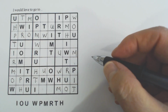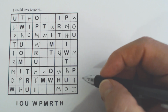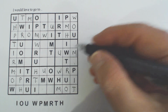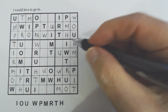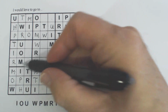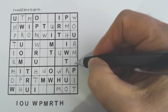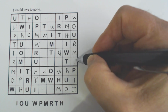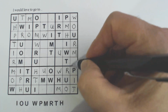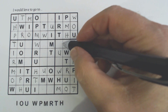And by the way, I can see the secret message already. I don't know if you can. I won't say anything right now. I'll let you keep looking for it. And I'll just keep filling in letters. Okay, we had R's there, so we know that's an R. What was missing here? W, P, M, R, T. Okay, and H was missing.